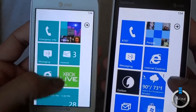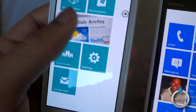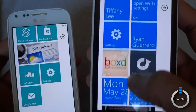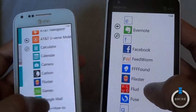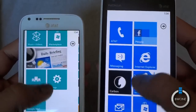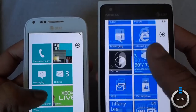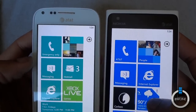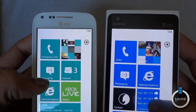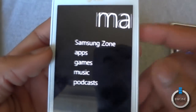You do have the fluidity, like I said, and like you see how it scrolls faster on the Focus 2. But when I switch over to Lumia 900, it's slower. It's almost chuggy. But I mean, when you go to the apps, it's the same. But when you get to the home screen, the flow of the home screen, like flicking up and down, is different. I don't know what that is, but I'll look into that later and maybe get you guys an update. If you go to the marketplace, I'm gonna do the Focus 2 first.